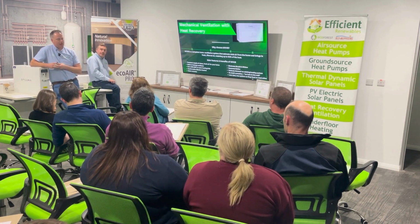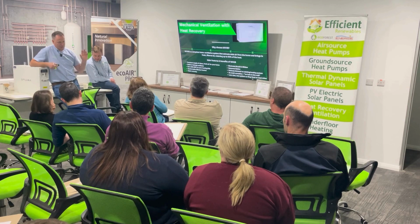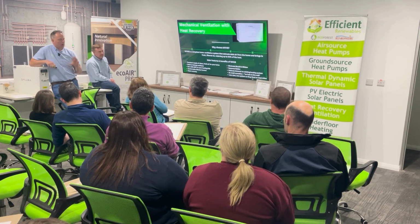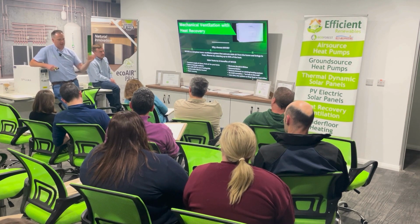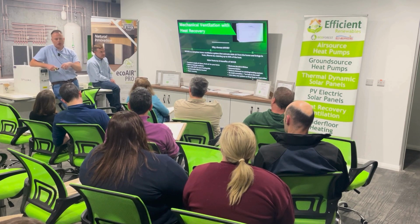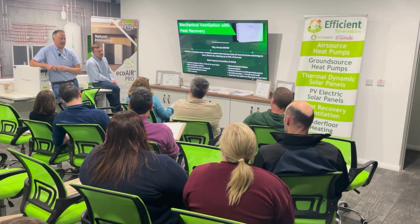A lot of companies, we don't do either of these, but a lot of companies are putting an electrical element in the ductwork, so it preheats the air going into the room. If the system's designed and done correctly, you don't need that. A lot of people are starting to add aircon into the systems. That starts to become expensive.